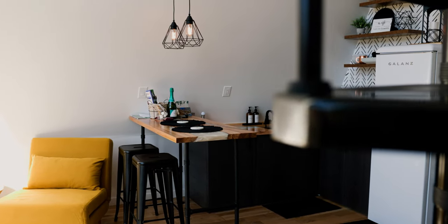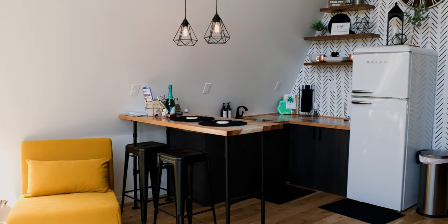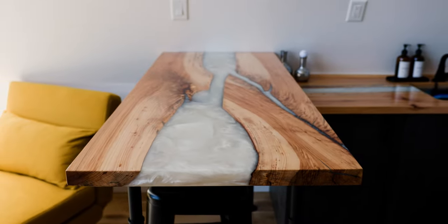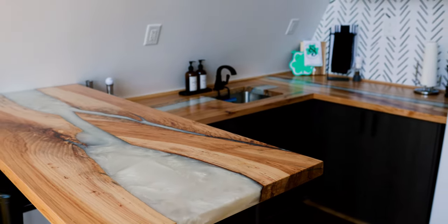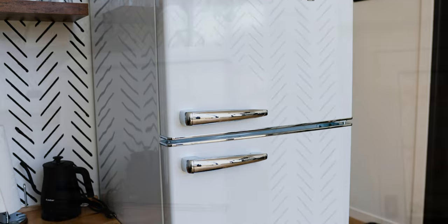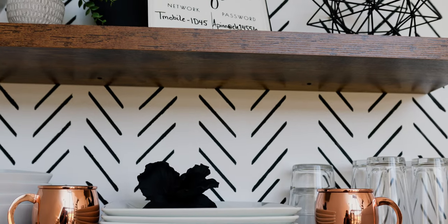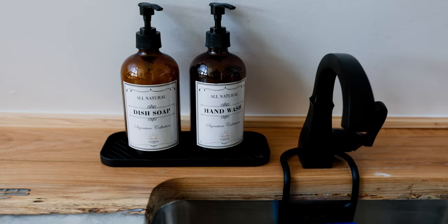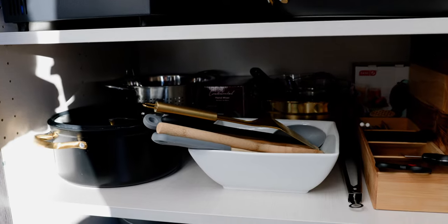Right across from the coffee station is gonna be the kitchen, and this kitchen is awesome. There is beautiful poured epoxy tables that are breathtaking and an art piece in themselves. There is an awesome vintage looking fridge, but still modern for a nice modern touch. There's a beautiful painted decorated wall with open dishes displayed, copper mugs, and lots of soap and stuff to wash your hands if you're gonna do a lot of cooking in this cabin.